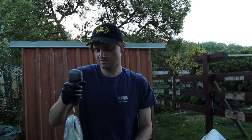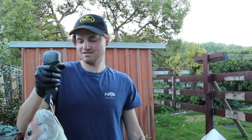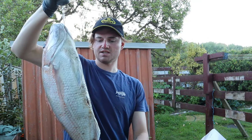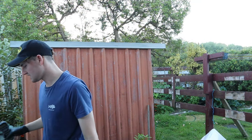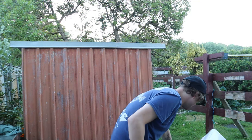I was right, just under 5 kilos, 4.8 kilos. That's solid, really solid. Very happy with that. I was about spot on with the guesses. Right, we'll rip into these tuna and then we'll get onto the snapper.